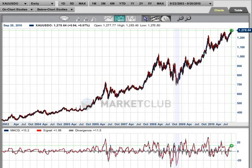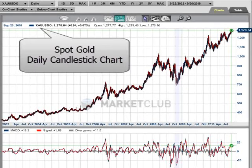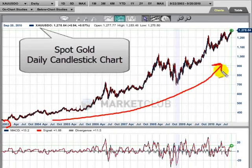Welcome. Today we're going to be looking at a very popular market, a market that's had a lot of publicity and a lot of action, and that's gold. We're going back all the way to 2002 to give you an idea of where this market has come from. You can see back here in 2002, we're trading just below the 200-300 level, and we've had a very steady run up to where we are today, trading at 1278, which is a new high for the move, and it looks like it's going to go higher.